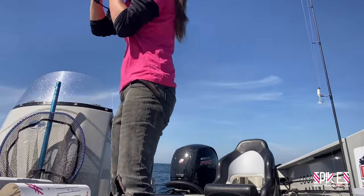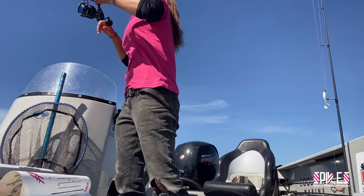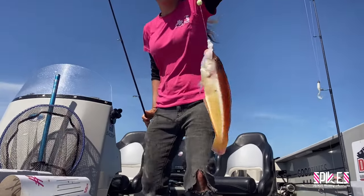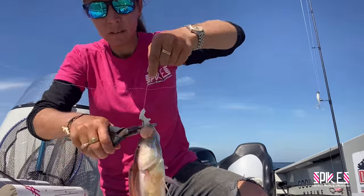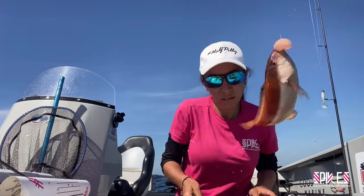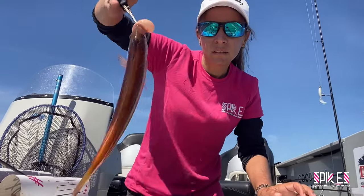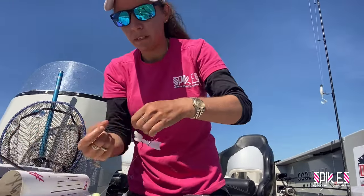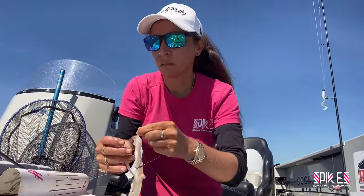On another fish. On the same. Oh, did I drop it? Yeah, I dropped it. I got one of these slimy bass things. I'll let that go. I'll get a new piece of squid on. I might try a squid head through the eyes.